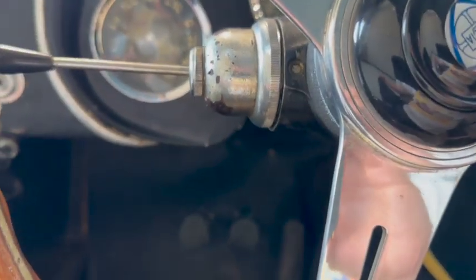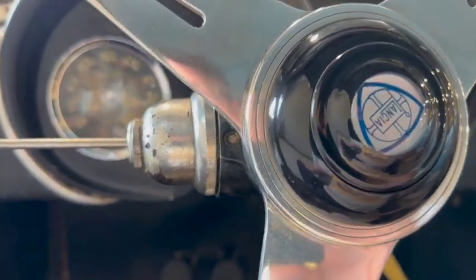Uniform pitting on the direction indicator, and all the trim pieces are intact. Some rust on some of these metal fittings. All the original fasteners and the headliner, bows in the headliner are all there.